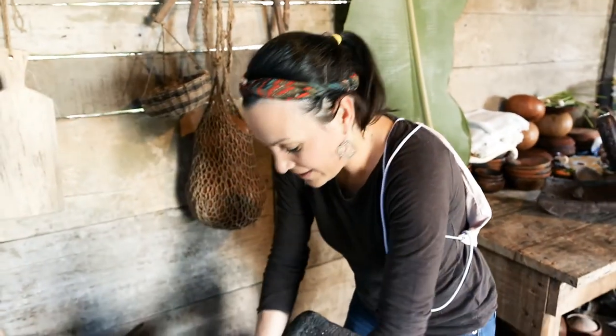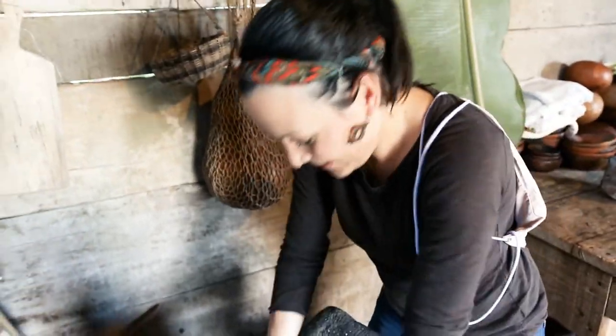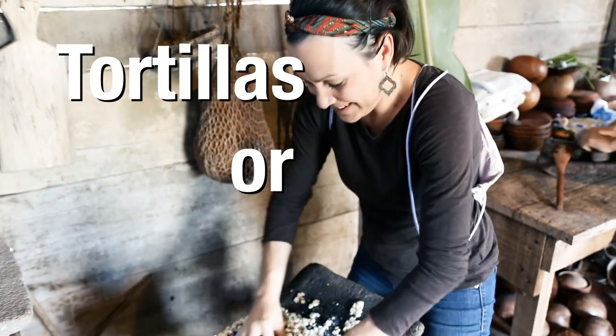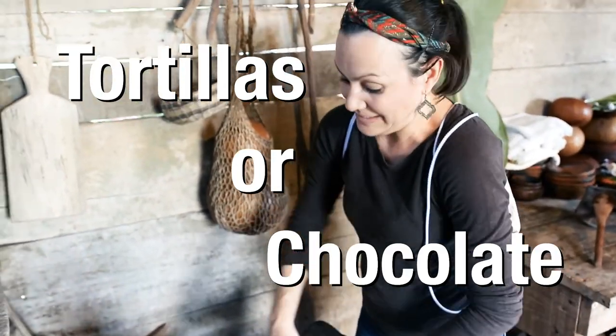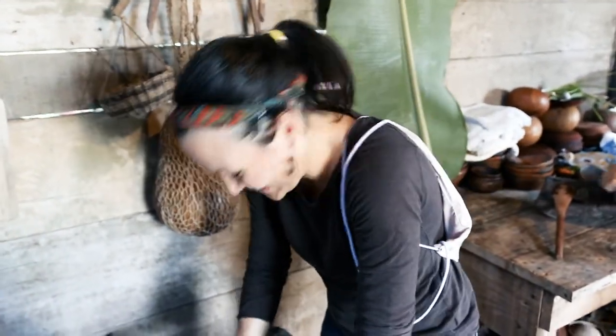Multitasking always, yeah. Right? You would have thought it would have been the opposite, that the beans would have been harder, but actually the corn is harder. So what are you willing to work harder for? Tortillas or chocolate? Chocolate. I don't know, I think I'd be eating a lot of chocolate.